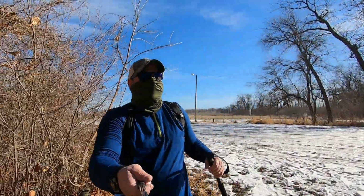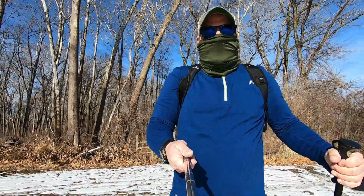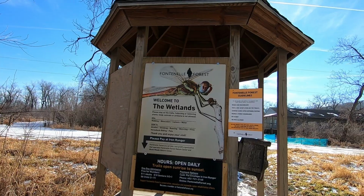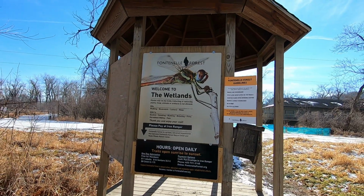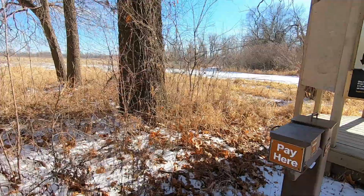Right behind me is the trailhead. Over here, I'll show you this. I used to be a member of this forest, but then I stopped going because I kayak. So I did have to pay today to take this trail. It's a pretty cool place in the wetlands. It's kind of pricey. It's $11. So it's totally worth getting a year membership, which I think is like 30 or 45 or something. I don't know. But I paid.